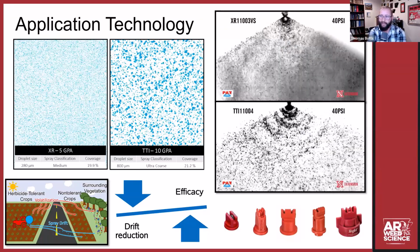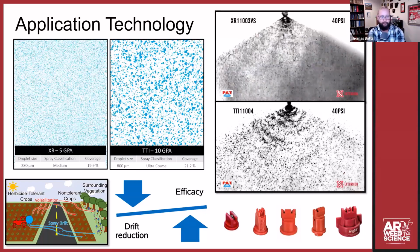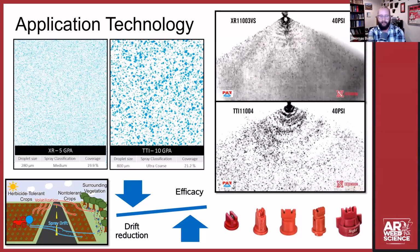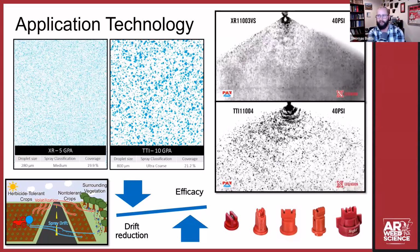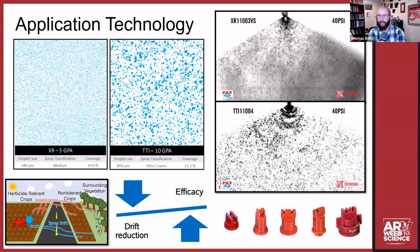However, by changing nozzles, we can affect coverage, which you can see in the coverage card pictures there, the top left, when we change droplet size. And so we're playing this balancing act, seesaw effect, of trying to manage drift, but also maintain our efficacy, our weed control. And so it gets very problematic trying to balance that out.